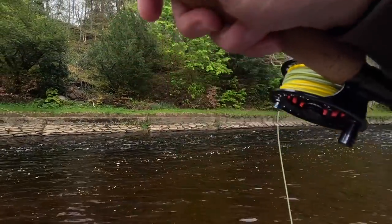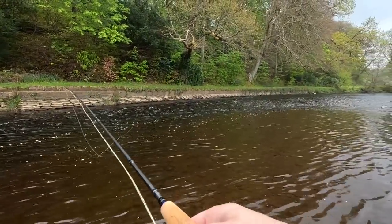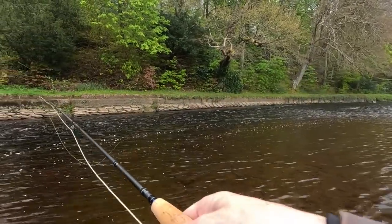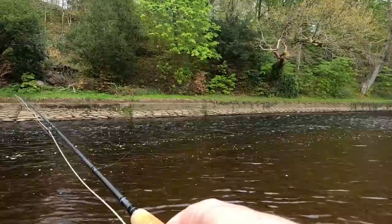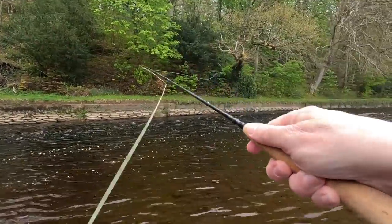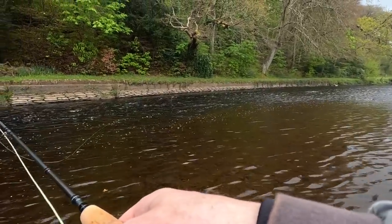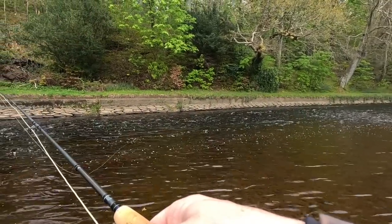It's gone really quiet, so it's about time to head up the road. I may give you a cast in the pool at the top before I head to the car. It's been good fun, I've enjoyed it. There you go. Got a few nice fish, nice brownies.